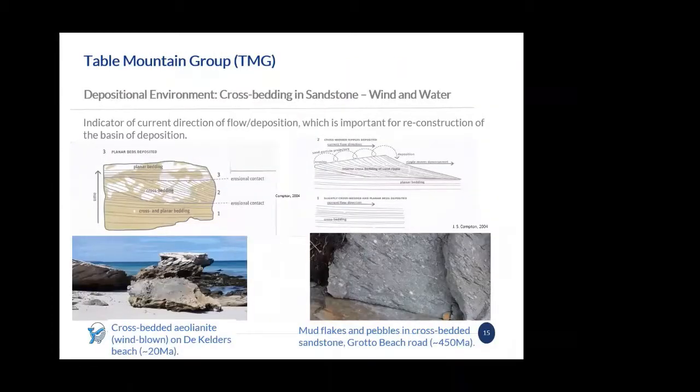In these particular depositional environments, you can get cross-bedded sandstones made by both wind and water. On the left, you see a photograph of the wind-blown aeolianite at the Kelders. And on the right-hand side, a water-laid cross-bedded unit, which contains, interestingly, mudflakes and pebbles in a cross-bedded sandstone. So this is rather unusual in my mind, and other sedimentologists may have another idea about how you can get these two things together. Mudflakes being rather fragile and quartz pebbles rather hardy. So it's an interesting display of what goes on in these rocks.